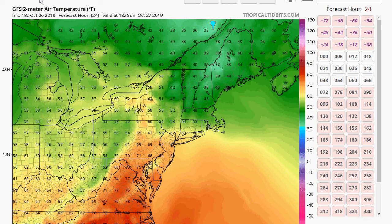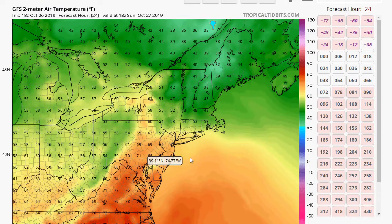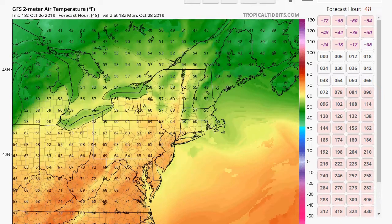You see that warm air? It's probably going to hit 70 in New Jersey tomorrow. You can see that really warm air that gets pulled up, and this is why you have the instability and the heavy rain. This is warm tropical air, with a little tropical moisture from Olga in there too, enhancing it. Then that moves away, and we have temperatures in the mid 60s for Monday.